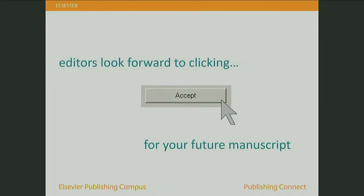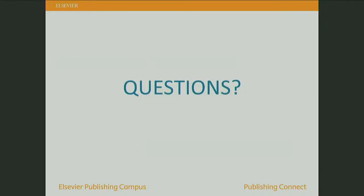And don't doubt that editors are looking forward to accepting your articles. They want content in their journals, but they want good content. So they will accept your article if this is the case. So I think that with this I will finish.